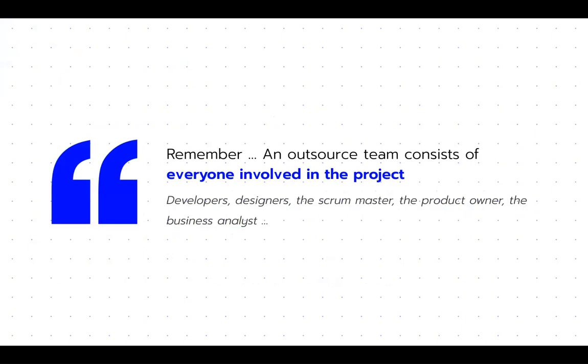Okay. So we just want to remember something, that your outsourcing team is not just the developers in another country. Okay, this is really important. It also includes your project management, your project manager, maybe your senior developer, the product owner, even the stakeholders. They're all in the team. The team is everyone involved in the project.